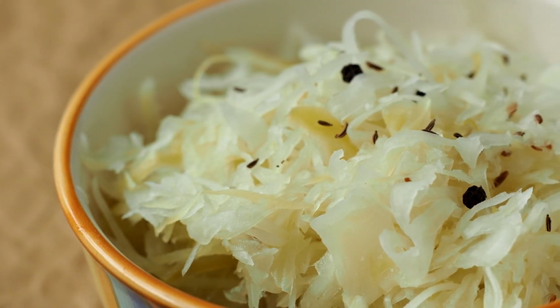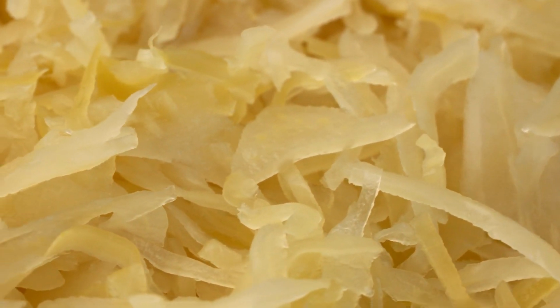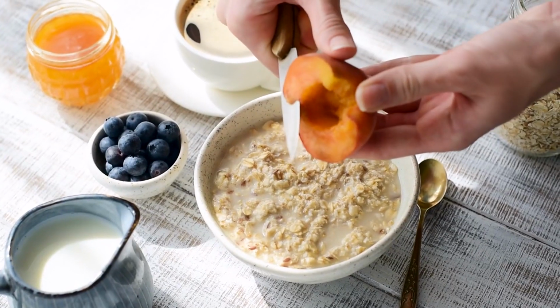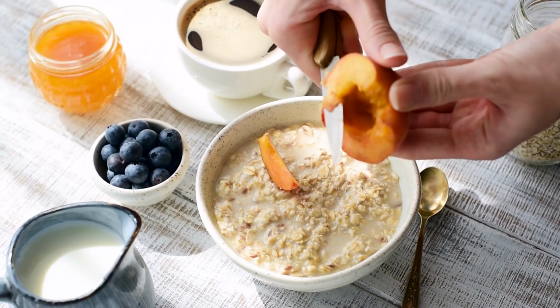Next, we have fermented foods, such as sauerkraut and kimchi. These foods are rich in probiotics, which promote a healthy gut and aid in digestion. Moving on, we have oats. These whole grains are packed with soluble fiber, which helps soften stools and promotes regular bowel movements.